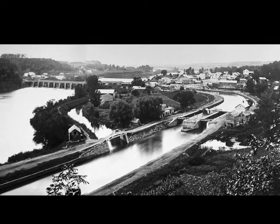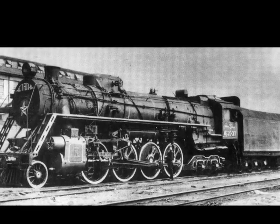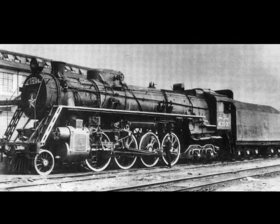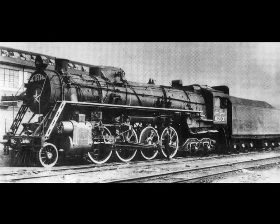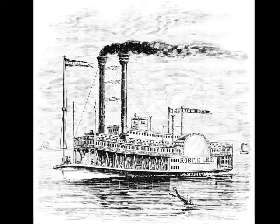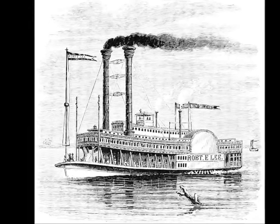Canals are going to link towns on rivers or coastal ports to more easy access. Stronger bridges and upgraded harbors will also be a part of this transportation revolution. In terms of land transportation, the steam locomotive is going to lead to the growth of railroads. You can get there faster now, so we need to have more rail in order to get to places. And then on the sea, water access, steamboats will also become very, very important in this transportation revolution.